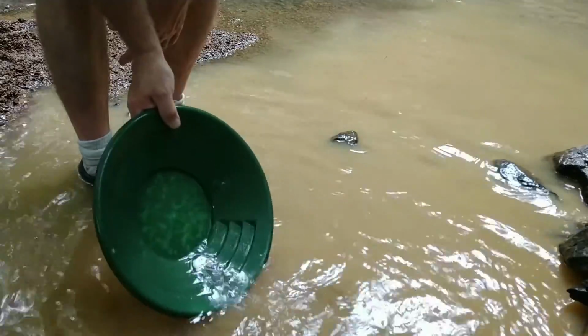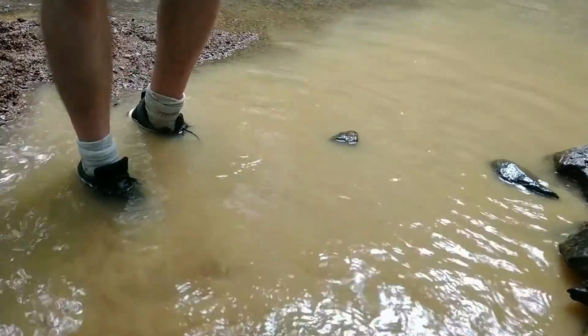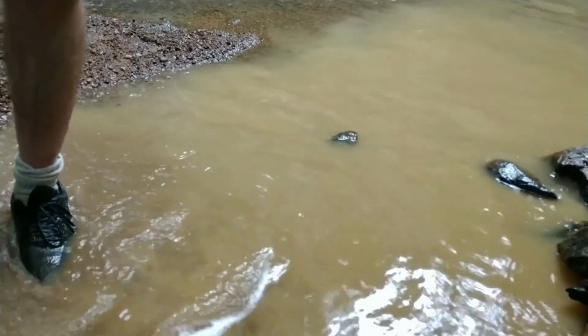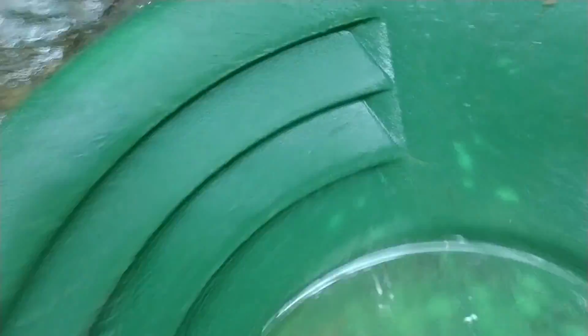Yeah, there's a blast up there. That's a nice little plate. Flash blast. Fantastic. Got one nice little flake and several little dots.